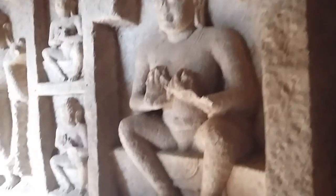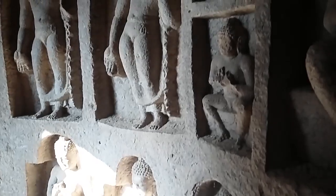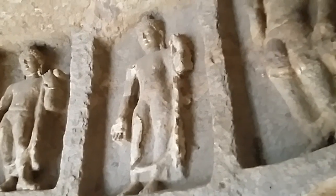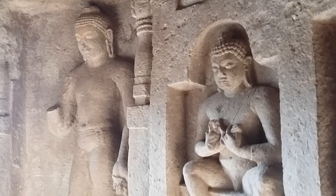The caves are hewn from solid basalt rock. All caves were painted in the past, but only traces remain. Preservation of Kanheri Caves as a whole with its monuments has been ensured both through legislation and by physical restoration of the caves and its sculptures.